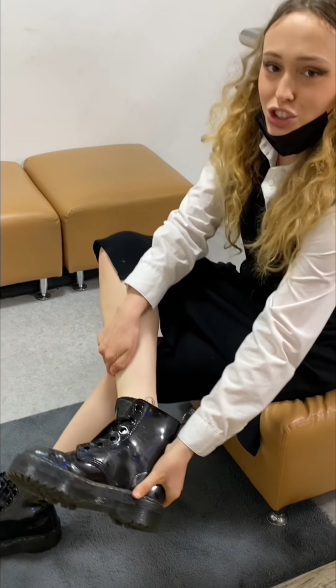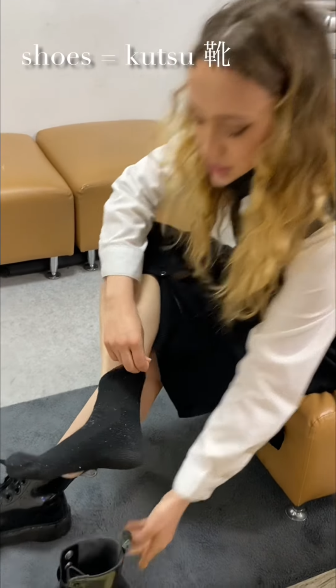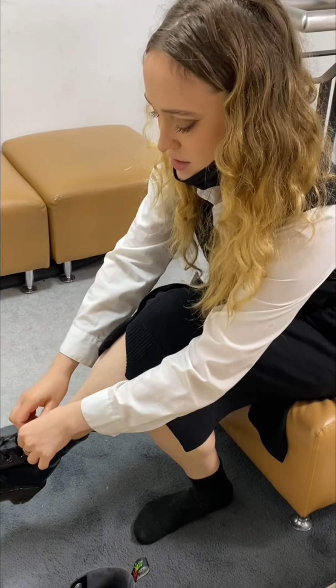So at every cat cafe, you have to take your shoes off before you enter, just for cleanliness, and it's just a requirement.